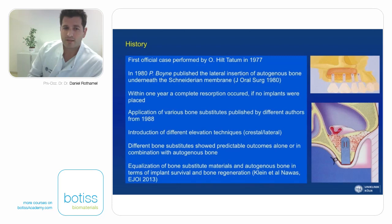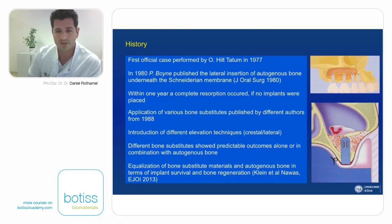So some historical aspects. The first sinus lift was performed by O'Hill Tatum in 1977, and the first lateral approach that was published was performed by Peter Boyne in the year of 1980. So he inserted some autogenous bone underneath the Schneiderian membrane using a lateral window approach. And interestingly, what he found was that the entire bone that he grafted resorbed completely again if no implants were placed. This is also based on the steady state of remodeling. So if you don't place implants, there's no functional loading on the bone, so the patient's own bone will just disappear again following the Wolff's law.